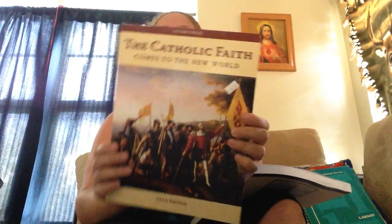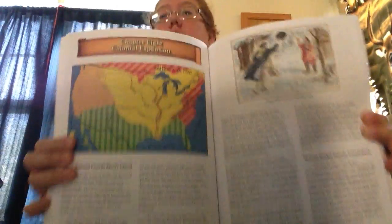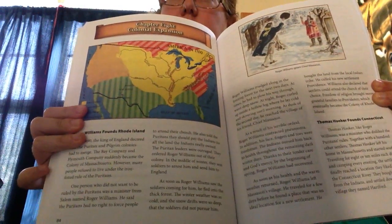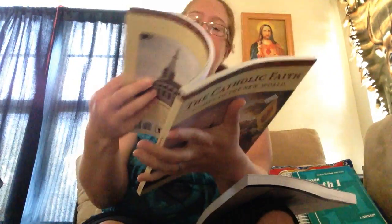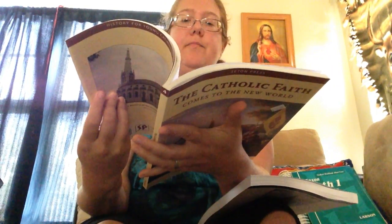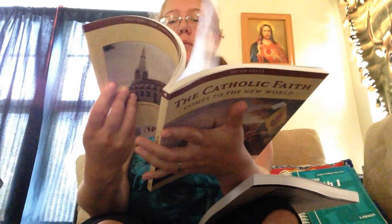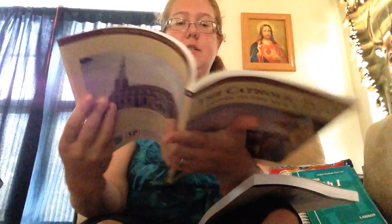So this one is The Catholic Faith Comes to the New World. Again, this is Seton. Nice colors, nice map. This is definitely Catholic history. It does go into a little bit other, but most of it is about Catholics in history and how they affected history.